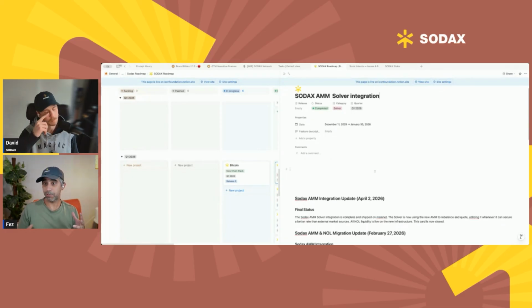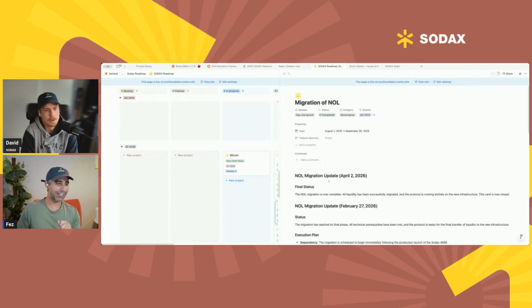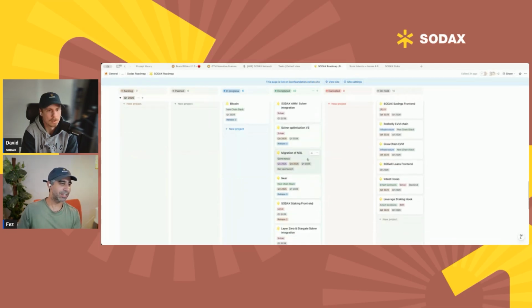And now once Balanced launches V2, which is pretty exciting, and users start borrowing, NOL by default will start earning some interest because it's there as collateral. So kind of a way to double tap it. But that's a long story to say the SODAX AMM is done, which means migration off NOL is done and the card is closed. Oh, so many closed cards. Good stuff.